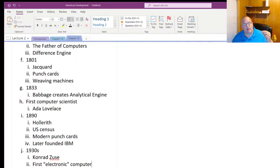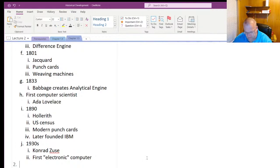Unfortunately, Konrad Zuse survived the war, but during the Allied bombing in World War II, all three of his computers were destroyed. So he was able to recreate them. They aren't electronic in a sense because they still used many mechanical things, but they used the same kind of idea as the modern computers. All right, so now let's jump back. That's the end of Generation Zero. So now we have Gen One.